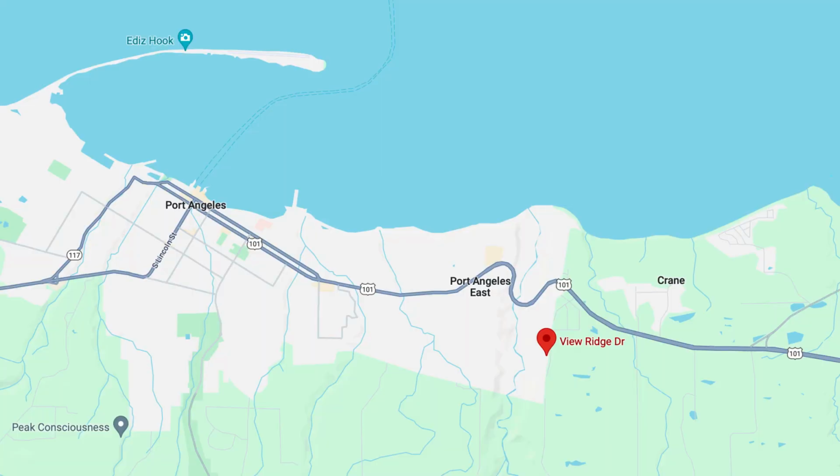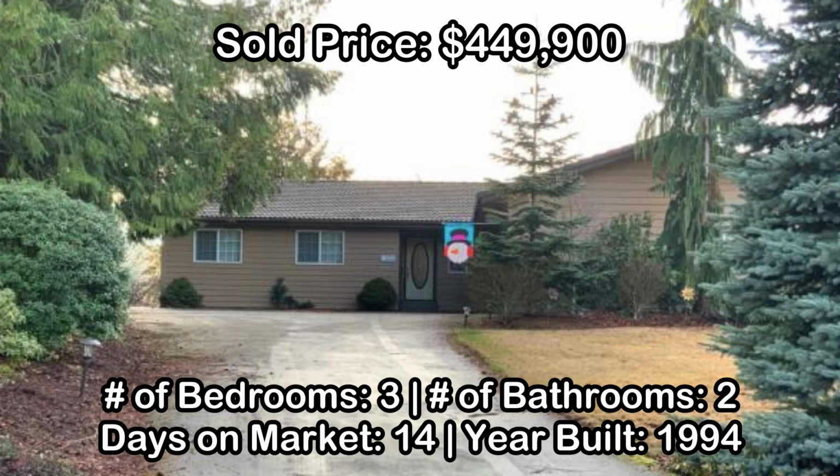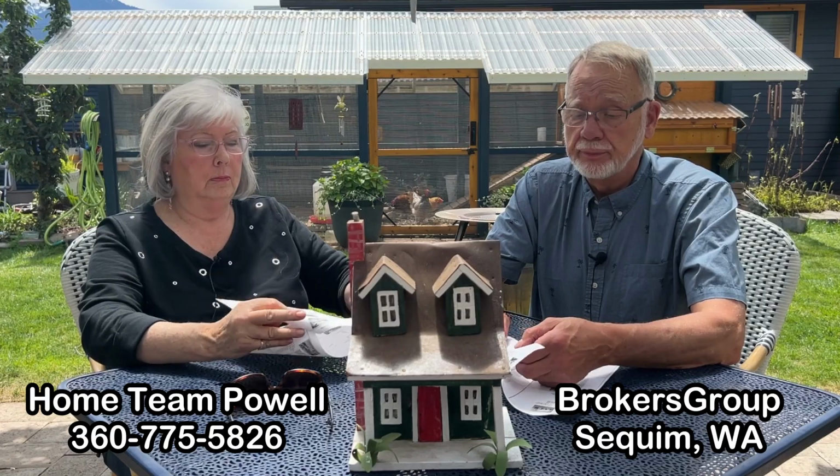Next one is on View Ridge Drive, originally priced for $449,900, sold at asking. 3 bedrooms, 2 baths, with 14 days on the market. Built in 1994 with 1,302 square feet and just a little over half an acre with a mountain view.